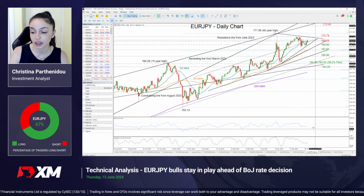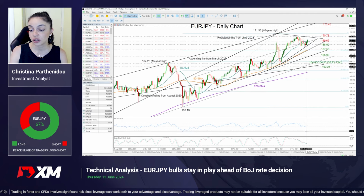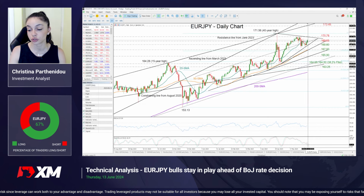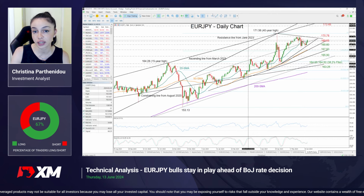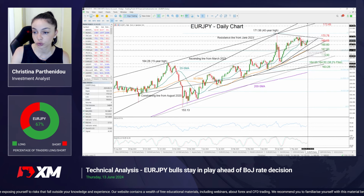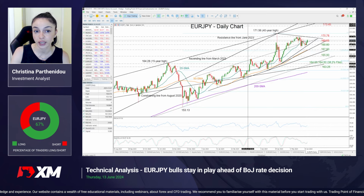Looking at the technical indicators, we can see that the short-term risk is still skewed to the upside. The RSI has avoided a drop below its 50 neutral mark, and the stochastic oscillator seems to be changing direction to the upside. So upside movements are more likely than downside ones. Nevertheless, if selling pressures resurface and drive the price below the 168.80 support region, I expect another downfall to 167.50, where the 50-day moving average is located.